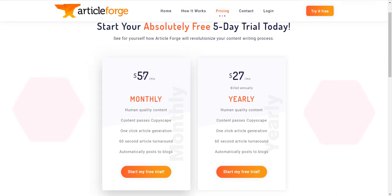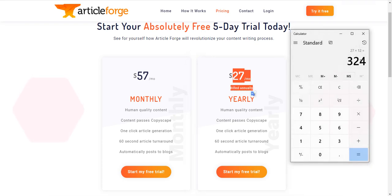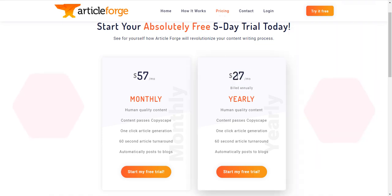Now, if you want to do 57 times 12, that's a lot of money. If you decide to go with the annual plan instead, you'll be billed about $324 per year. That means they will bill $27 per month on your account. This is a lot cheaper than this one. This is almost half.